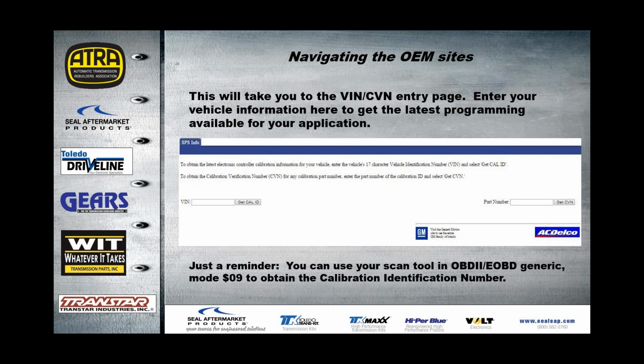information page, where we enter either our VIN number, so we can get our calibration ID, or we can enter our calibration verification number. Again, that's going to be information that we can get from our original module, and we can enter it in here as well. That's going to be from our OBD2 or EOBD generic mode 9 information.